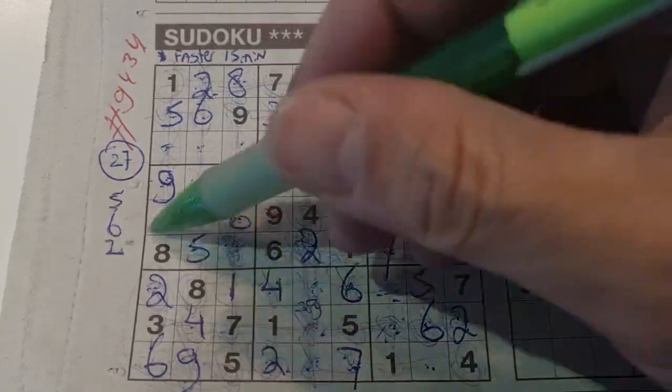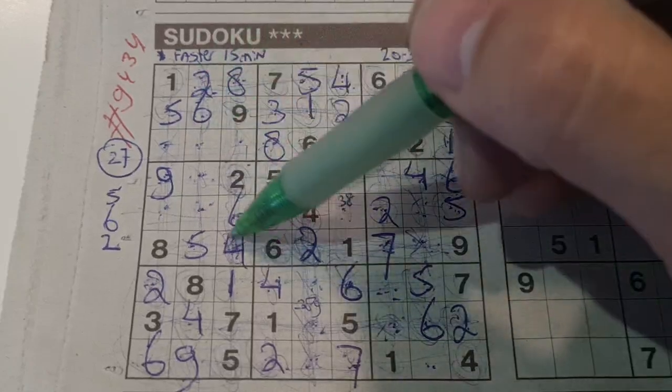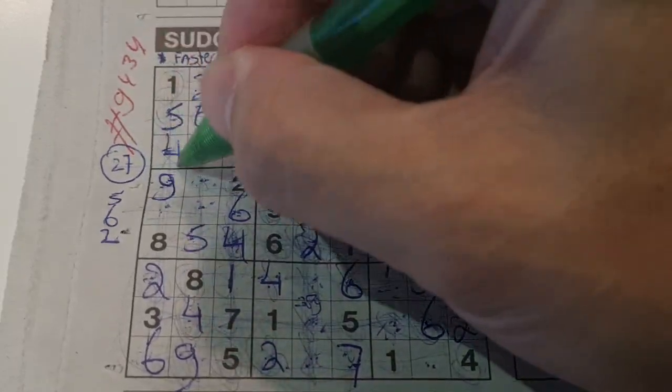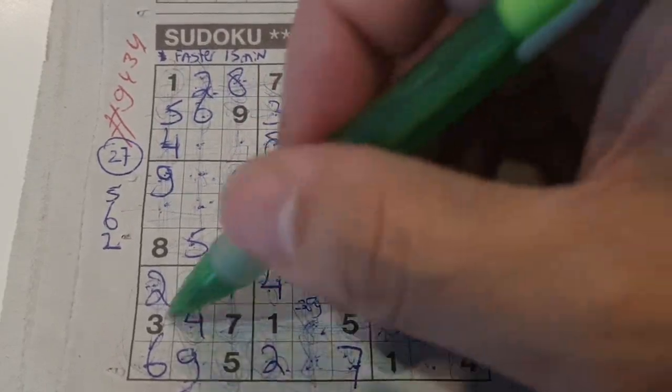4 in this row, 4 in the middle row, so in the row below, the only place left for the 4, it should be there. 4 in this column, 4 in the second column, so in the first column, the only place left for the 4, it should be there. And all the 4's are used. I can see digit number 4, number 4.